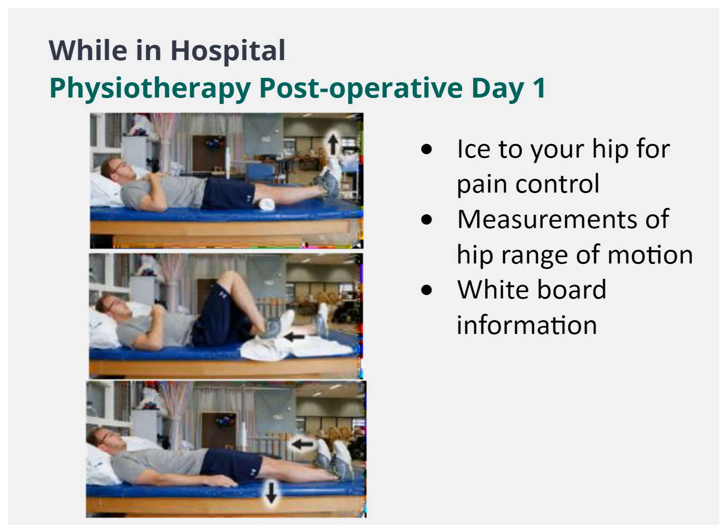While in hospital, after surgery day 1, physiotherapy will ice your hip for pain control, measure your hip range of motion, and communicate your mobility and range of motion to your team members on the whiteboard located on the wall close to your bed.